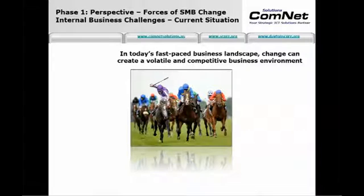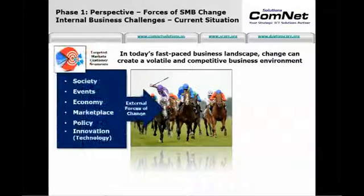Staying with perspective, there are forces of small to medium business change, and they cause internal challenges, which really shapes what we call your current situation. In today's fast-paced business landscape, change can create a volatile and competitive business environment. So when you're out in the marketplace approaching your customer segments, all of the external forces of change that might impact your business fall into one of these 6 categories. As you see, society, events, so forth. We don't have time to go into those today. They're available in other documentation.